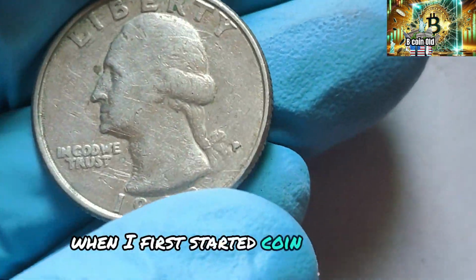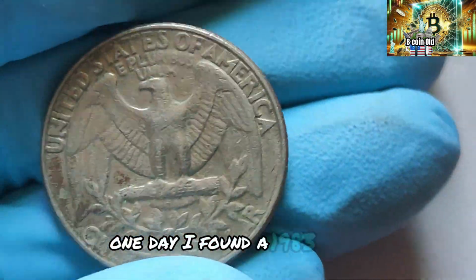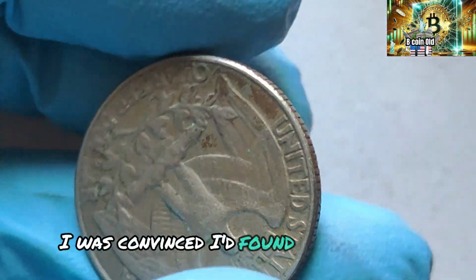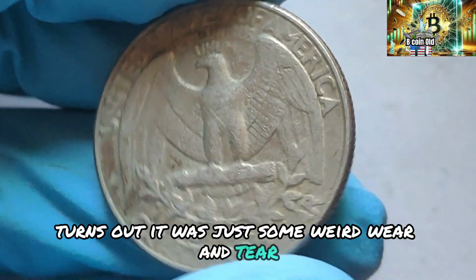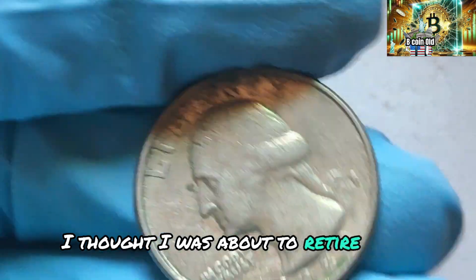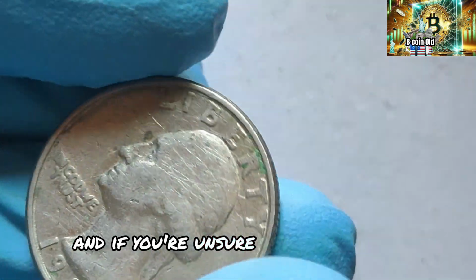When I first started coin collecting, I remember going through boxes of coins my grandma had saved for years. One day, I found a 1983 penny that I thought might be worth a lot because it had some weird marks on it. I was convinced I'd found a hidden gem. Turns out, it was just some weird wear and tear from being in my grandmother's change purse for 20 years. But I swear, I thought I was about to retire early. Moral of the story: always double-check your finds, and if you're unsure, ask the experts.